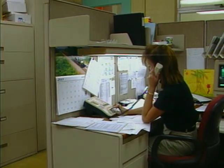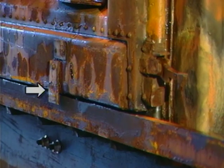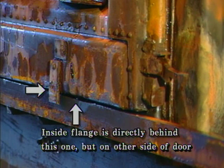Here's what to look for on sliding doors. First, check to ensure that the top of the door is inside the top channel. Then make sure the bottom keepers or the bottom inside flange on this type of door are in good condition.